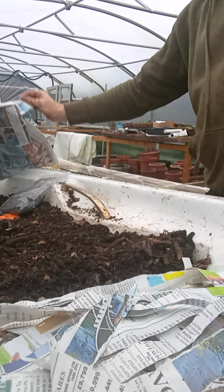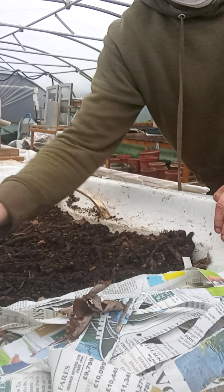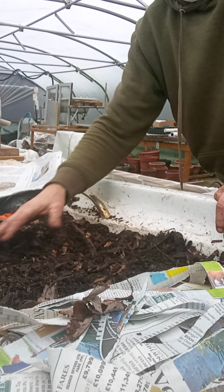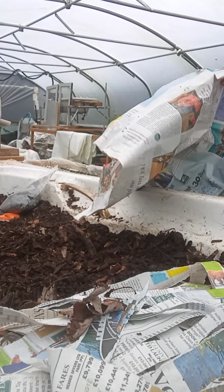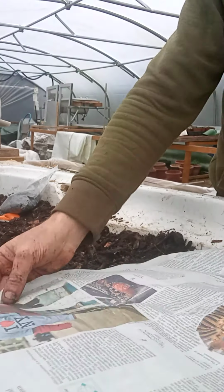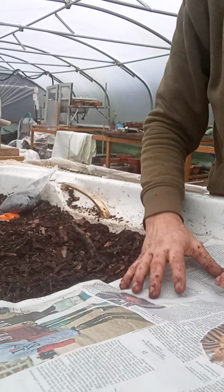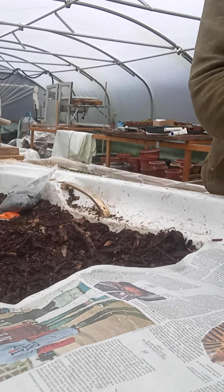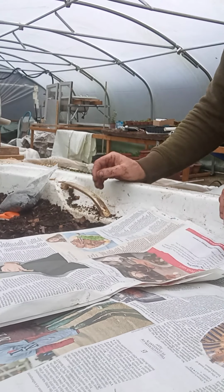Right, so there we are. There's my newspaper in. There's my wood chip up to the edge. I'm going to put this bit of newspaper that I've got over the vegetable food end just here and tuck it in all the way around, and that'll just kind of keep it hidden and keep it protected a bit. And put that in there like that.